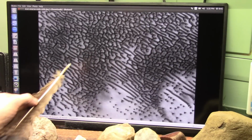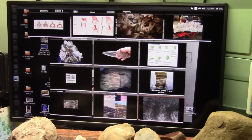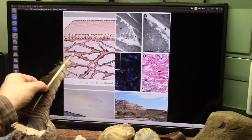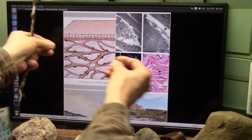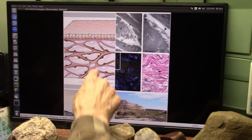Look at this. This is that interstitium. Remember what I just showed you a second ago? This interstitium right here. You see this? All that gooey stuff? What that does is it pulls this way and pulls that way and pulls this way, and then it comes back to wherever the balls are anchored.